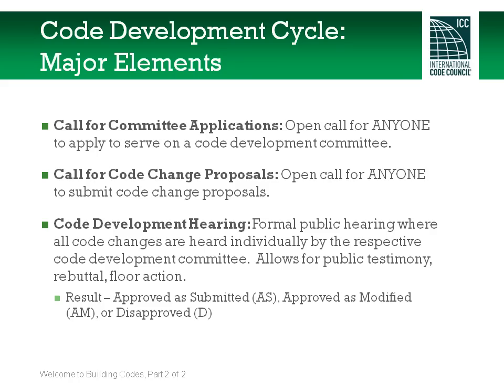The first is the call for committee applications. This is an open, public call for anyone to apply to serve on a code development committee. Code development committees are the panels that preside over the first hearing of proposed code changes. There are usually separate code committees for each model code. Application forms may be downloaded from ICC's website.